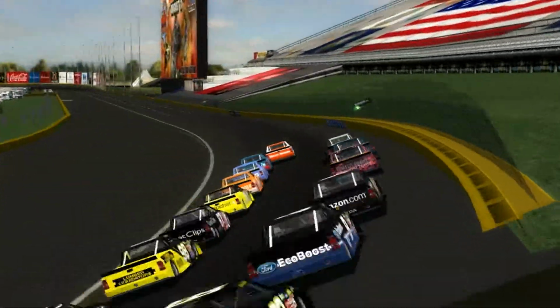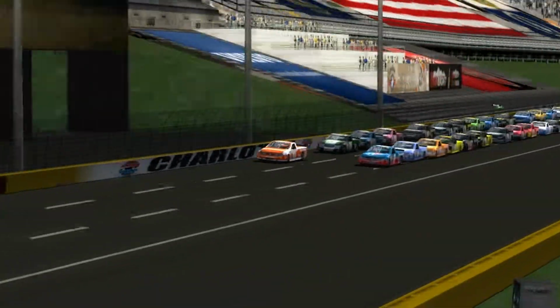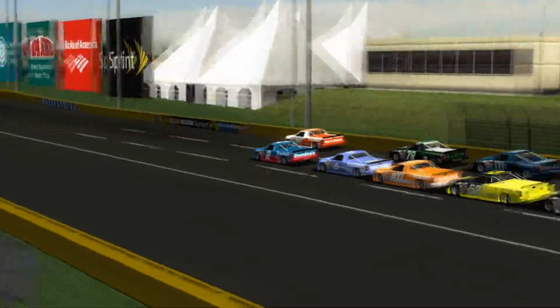Passing is going to happen early and often here up front at this track. These guys are racing this track almost as if it's a superspeedway, being able to form really great slingshots there, as you see Beaufort going for a shot.